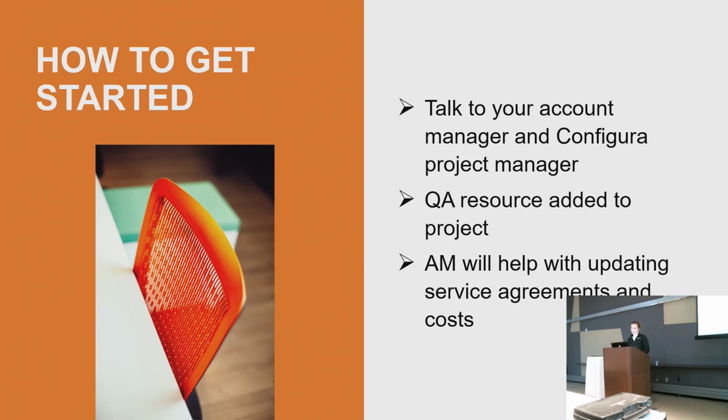So if this interests you, and it sounds like a good advantage for your extension, something that would help with the speed and quality of your extension or your product lines, or if any of you just want to know more, everyone at Configura can help out, but especially the account managers. Most likely your project has an account manager assigned to it. Our 3 AMs are Therese Aku, Kevin Johnson, and Todd McBride, and they know everything there is to know about all of this.